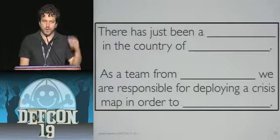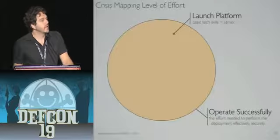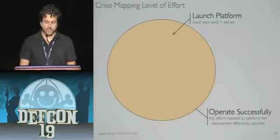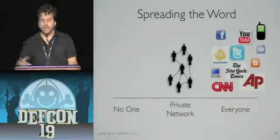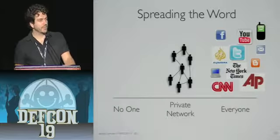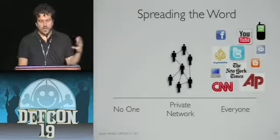And the big concern, though, is that we've gone through all this work and all these different ideas and thought processes and looked at these different vulnerabilities, but we're still inside of that tiny little dot. There's still a lot of work that has to be done around these types of deployments to actually make them successful. We have things like spreading the word, actually getting the message out to the populace, to the people that we're going to be collecting information from, about what it is that we're looking for and what we can provide.